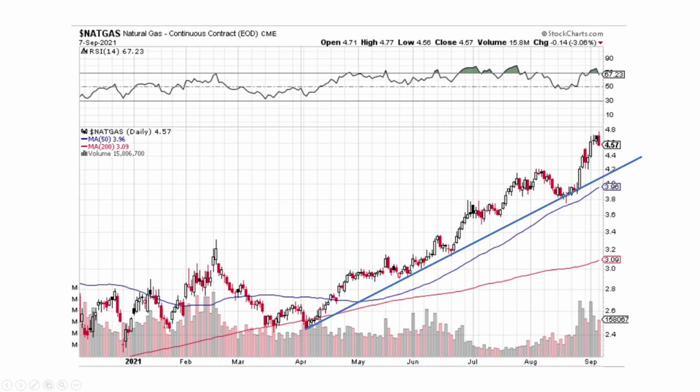Natural gas is throwing a small short-term potential pullback here, and we've been pretty strong, so it's probably going to cycle down a little bit before moving higher. That looks normal.